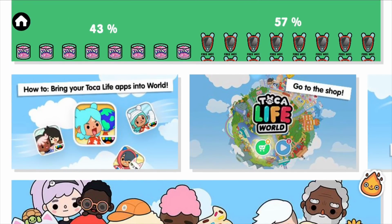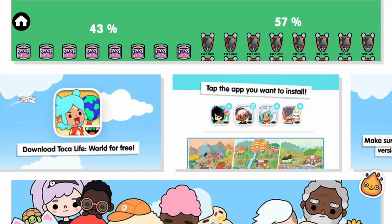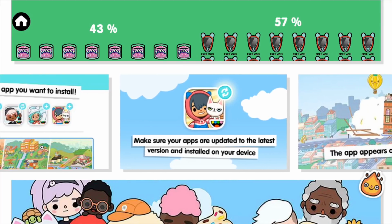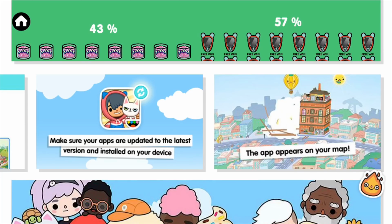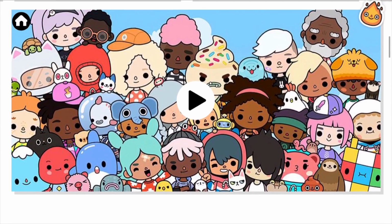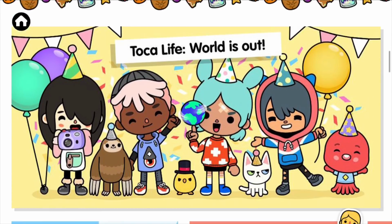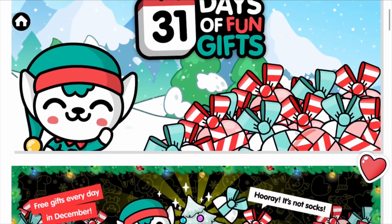And how to bring your Toca Life apps into the world? Go to the shop, download Toca Life World for free. Tap the app you want to install. Make sure your apps are updated to the latest version and install on your device, and the app appears on your map to collect everything. I obviously have everything, so I don't need to struggle with any of this. And that is pretty much it. There's a video showing you more about Toca Life World, and I love that border there. There's slime, cookies, sloths, Christmassy, you know. And Toca Life World is out. Go get it today. And the 31 days of fun gifts is now out as well.